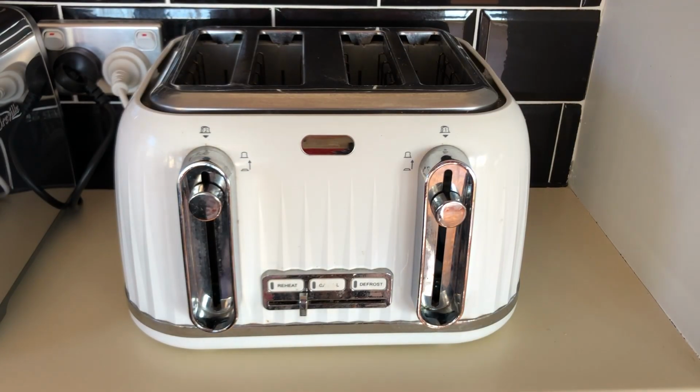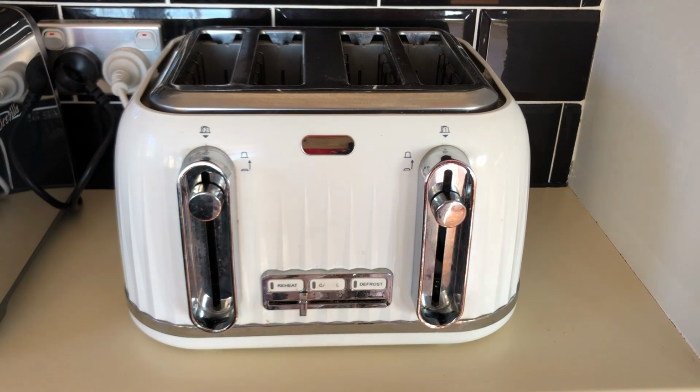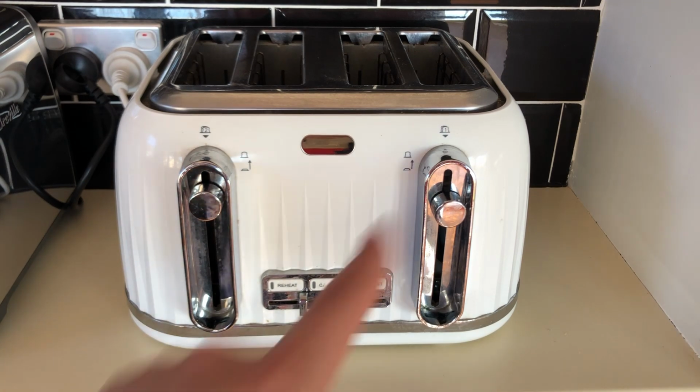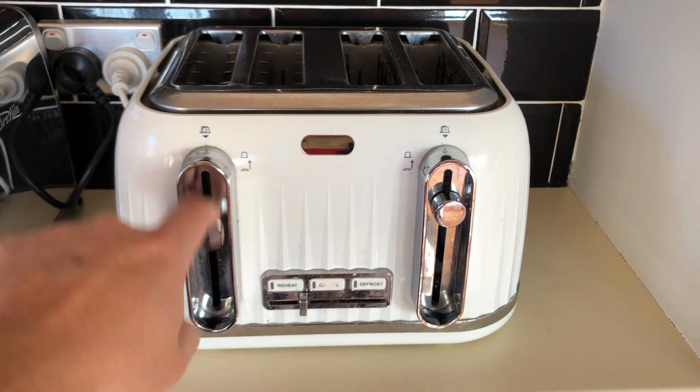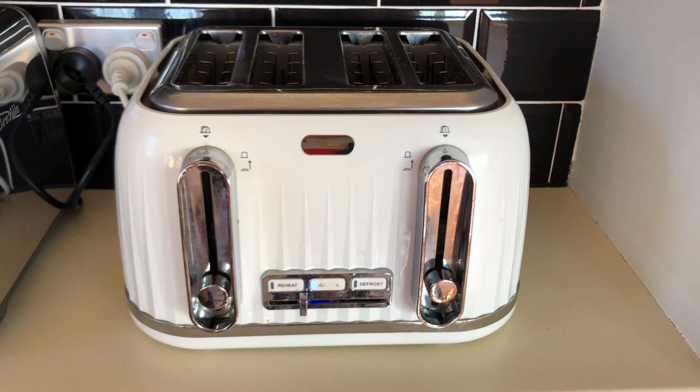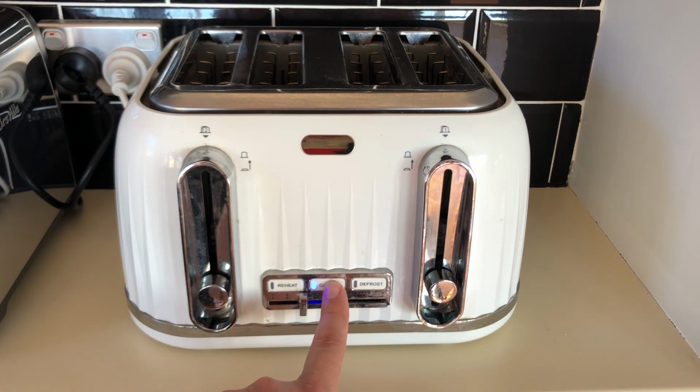So very quickly, here's my original toaster. As I said, it cost $40. What do I know that it can do? Well, I know that it can't cook the left side when you don't want the right side to cook. See, that just goes down and comes up. If I want to cook 4 slices, I have to start with that side.